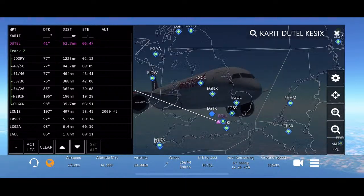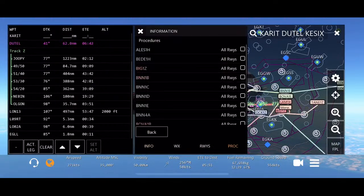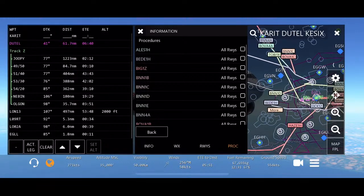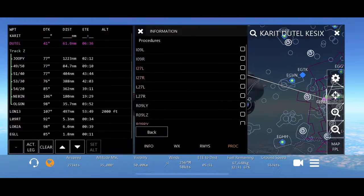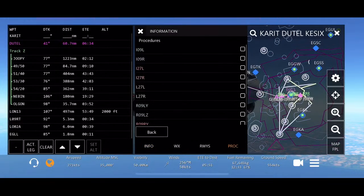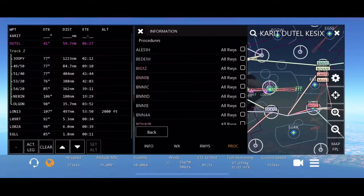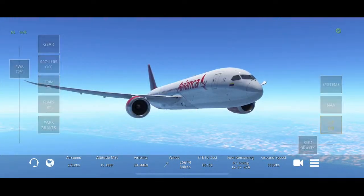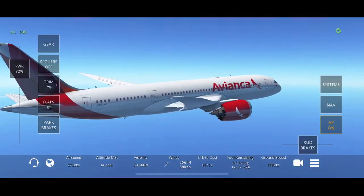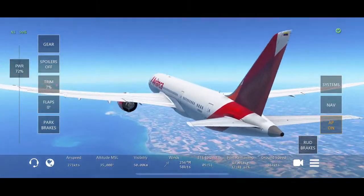It's just rushing it because we had crashed and I was a little bit mad. Procedures, arrival, sorry, approach. Is there, no, it's not approach, it's arrival. Yeah, it's a bit too complicated. I'm good. Not gonna use that. Plus, we're making good time with this. We're making good time with the ETE.